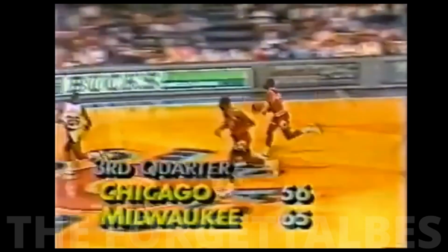Bulls are into the front court, it's Pressey, guarded by Jordan. Pressey on the move to the right. Michael fights him defensively. Head of the key, Cummings. Outside left is Sigma. Dumps it into Brewer. Right-hand hook is in. Randy Brewer with 10 points in this third quarter on three hook shots.